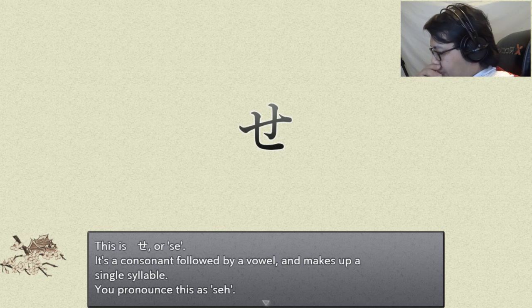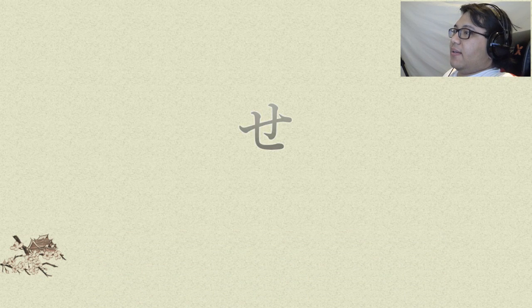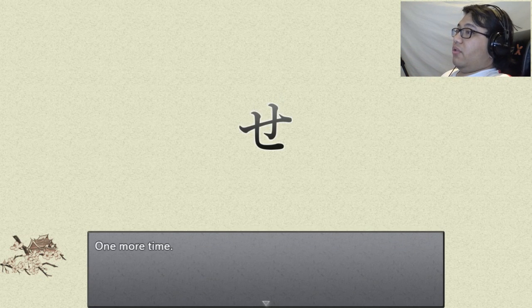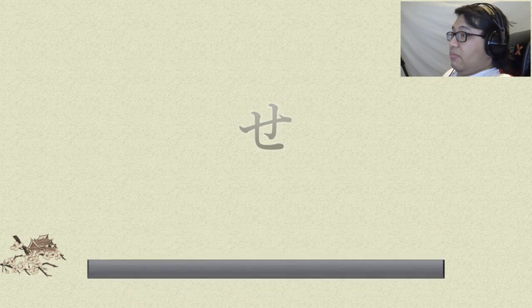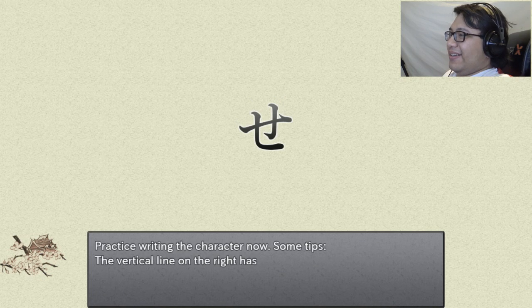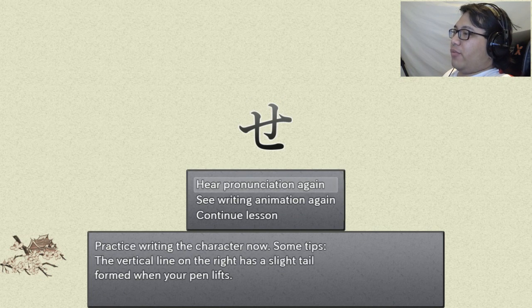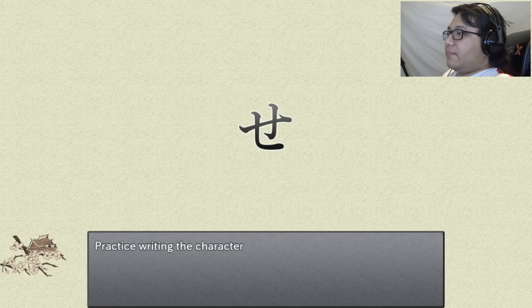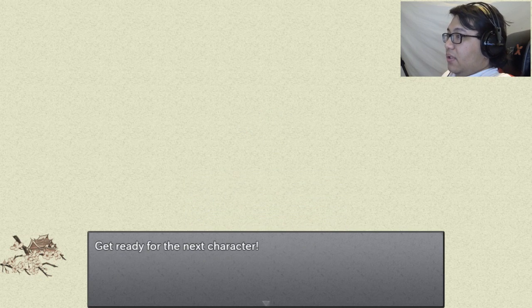And then... Other way? Okay. Se. And then se. Got it. So basically you do the horizontal, then the right line, and then the left line. Huh. How did Japan invent any of these writings? Vertical on the right has a slight tail formed when your pen lifts. Okay. Get ready for the next character.